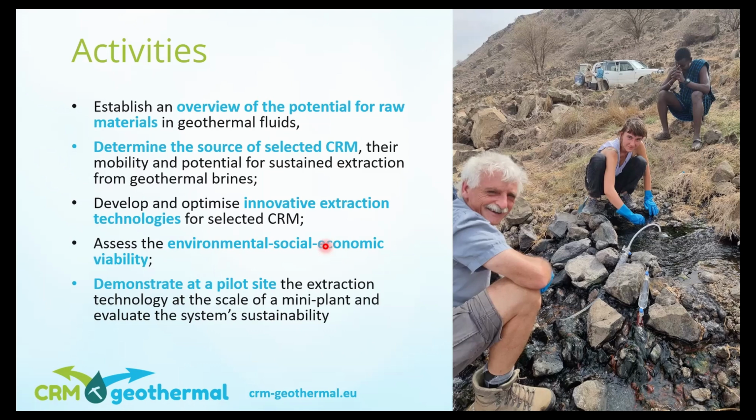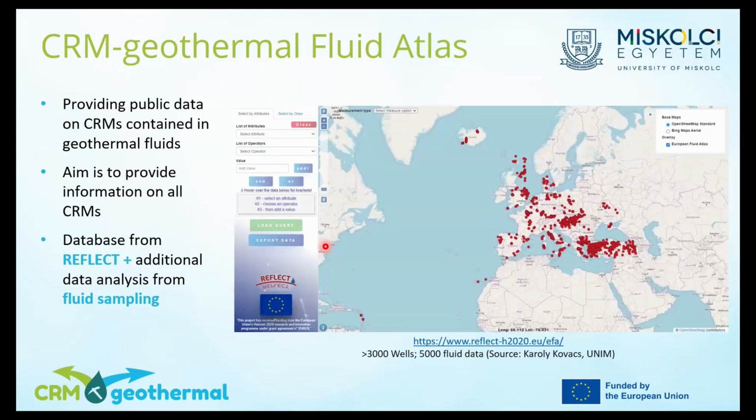We also assess the environmental, social, and economic viability. This also includes the adaptation of standards towards this combination of geothermal and CRM extraction. And finally, we want to demonstrate the extraction technology at the pilot site at the scale of a mini plant. I'm going to go through a few results now.